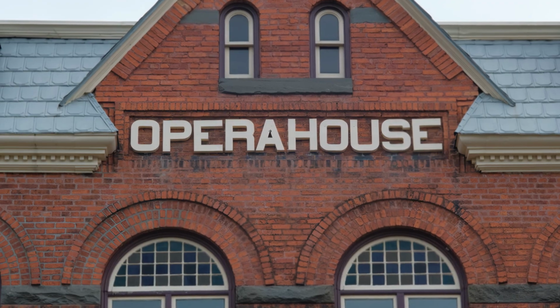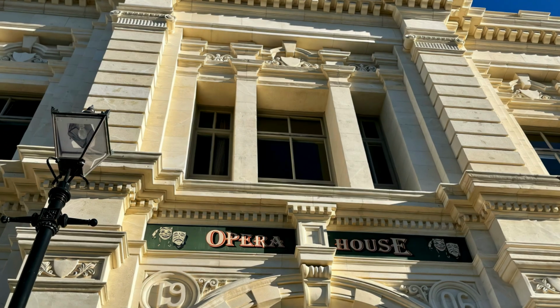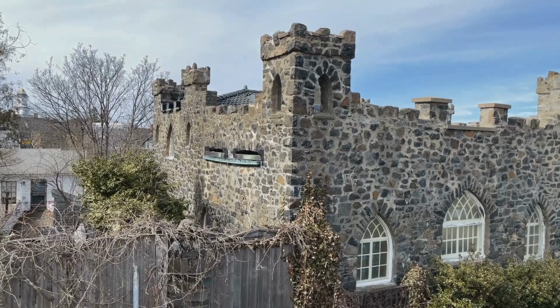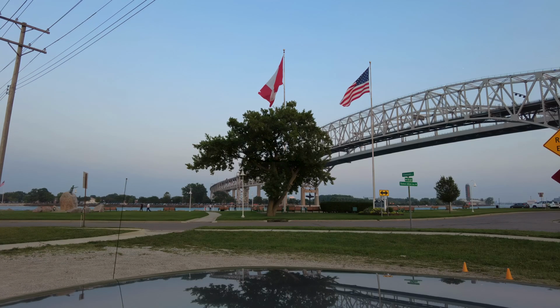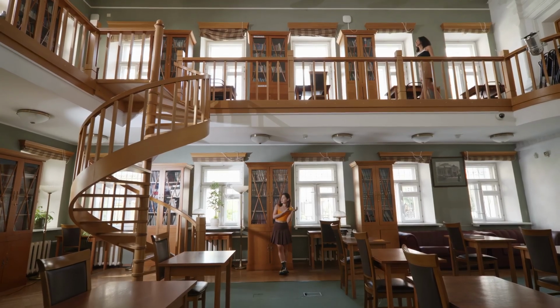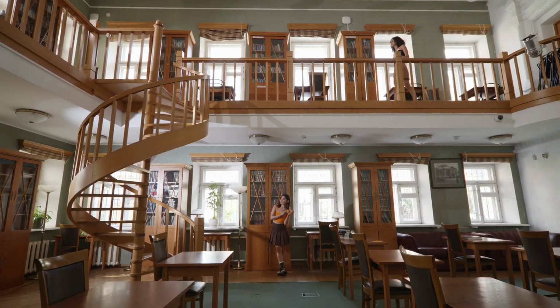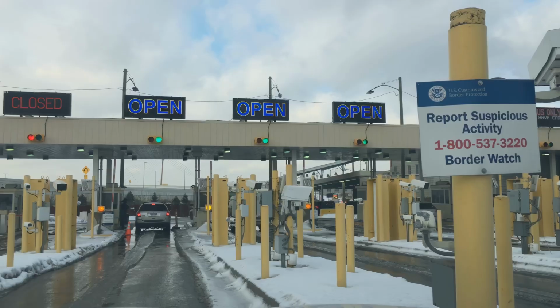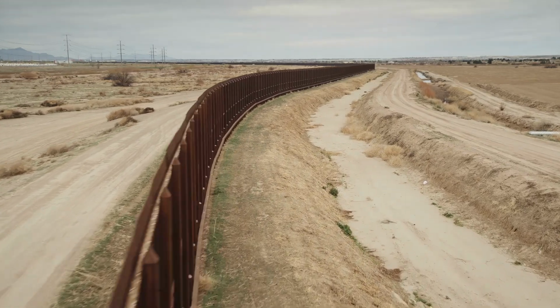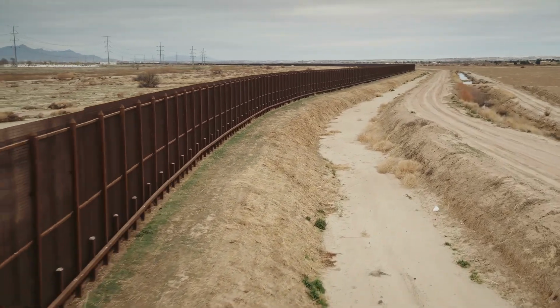Our journey begins at the Haskell Free Library and Opera House, a grand Victorian building that sits squarely on the international boundary. One side rests in the United States, the other in Canada. Step across the library's ornate wooden floor and you've crossed an international border. This isn't a heavily guarded frontier. Instead, a simple black line painted across the floor marks the divide. It's a visual reminder of the invisible thread that binds and separates these two communities.